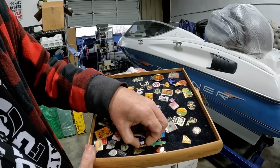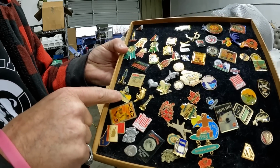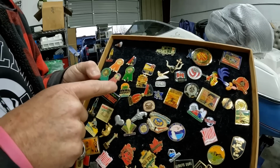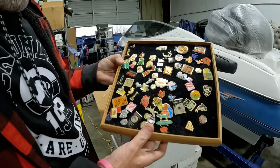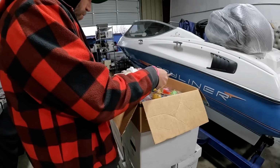So we got Tony Gwynn. Sierra Nevada, RCA Racing, Earthquake, Wild River, 1998, Kodak 92, NASA, Grand Canyon, Odyssey of the Mind, all sorts of them all over the map. I don't know what that's worth. What do you guys think? Oh, holy crap.